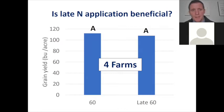Another question we had is, is a late application beneficial? If I can watch the crop and look for differences in height or color, and then come later and put on additional nitrogen if it's needed, is there a benefit to doing that? So again, this was not done at all of the farms. Here I'm showing just 4.